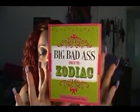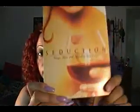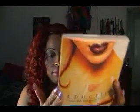She sent me this book right here too. Big Badass Book of Zodiac. Oh my god, this book is the bomb.com. This book right here, y'all. Oh my god, off the chain. She sent me Seduction. I don't know what this is about, but I guess this is telling you all kinds of stuff in here. Bubble bath recipes and menus, so this is something for you and your dude. Yeah, this is a real good book right here. Okay, Seduction, y'all. Go check that out.